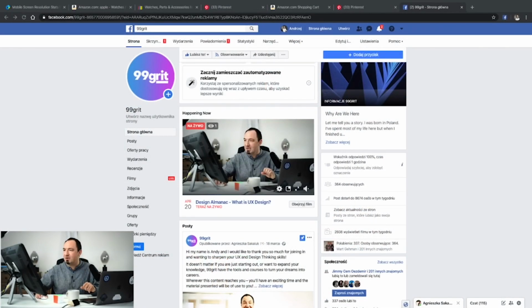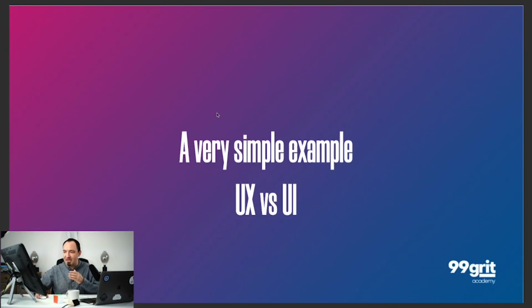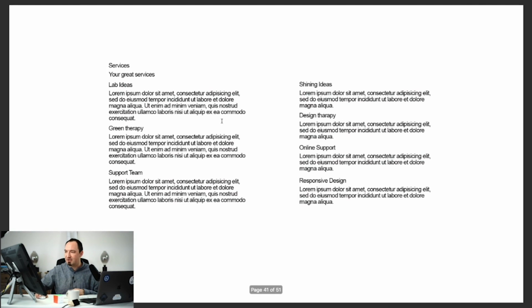And there's just one little example that I wanted to show you, so I'm gonna go from this default scene into the screen. There you go. And let's go back to our little slide. So let's just see how we would apply this whole thing into this. So we have a lot of information, right? It's like services, your great services, lab ideas, green therapy, and it's all lorem ipsum, right? So it's information. It's all the same. It lacks information architecture. So it lacks the structure of importance. And this is just information for one interface, for example, right?